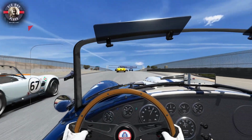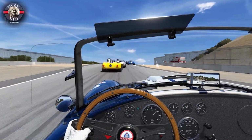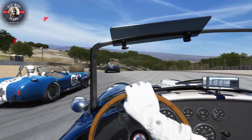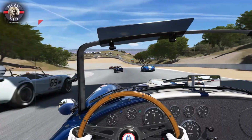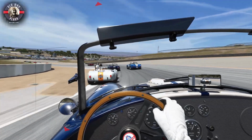Well, here we go. Now notice the AI can be a little bit slow, so I'll take evasive action here on the first one. Managed to not hit any cars though. We'll see if we can get this guy round the outside maybe. Not quite.